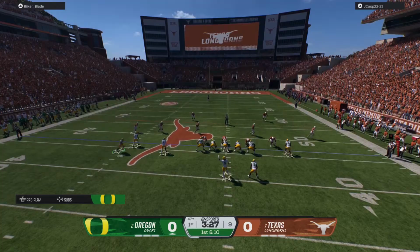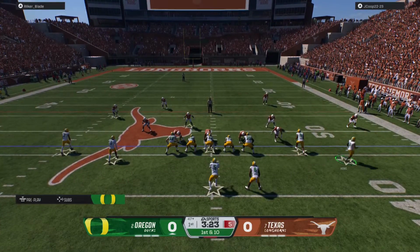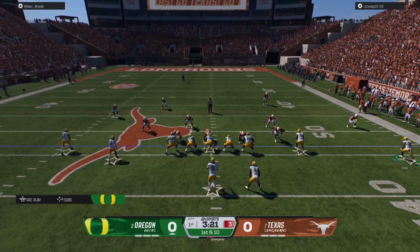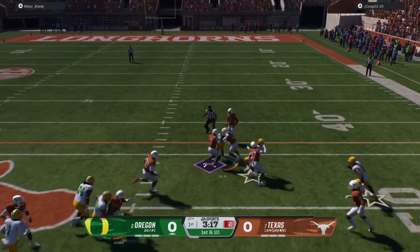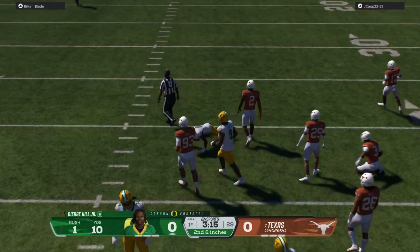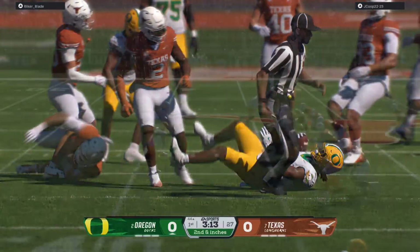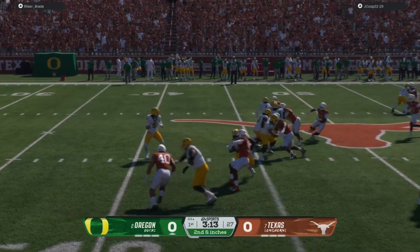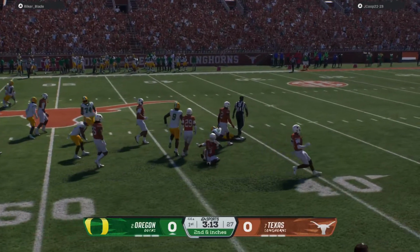Wide receiver going in motion. Running inside, it's Hill. Really good surge that time by the offensive line. You saw all those bodies by the defense being pushed backwards. That opened up the crease for the ball carrier. He's able to get a really nice gain there, setting up 2nd and inches.